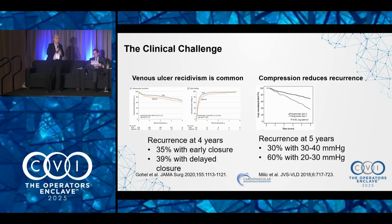Ulcer recidivism is common. So even from the EVRA trial, which is a trial that looked at early venous closure versus delayed venous closure and ulcer healing, recurrence rates at 4 years are about 35% if we close those veins early and 40% if they close late. So I almost always tell my ulcer patients, we will see you again. There's a really good chance because these are going to come back.